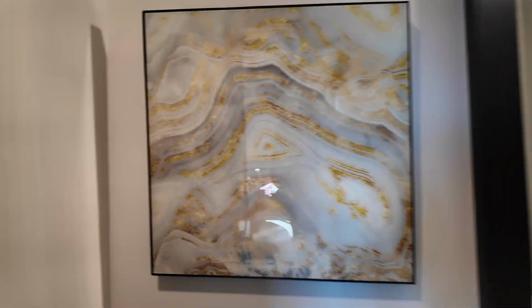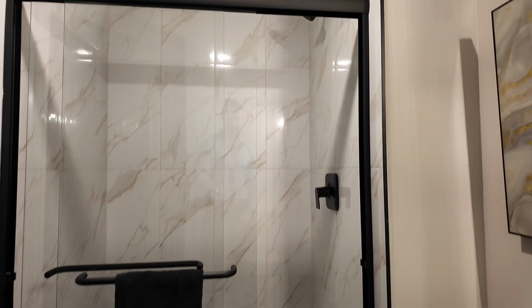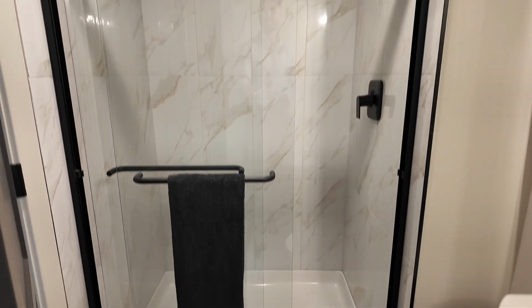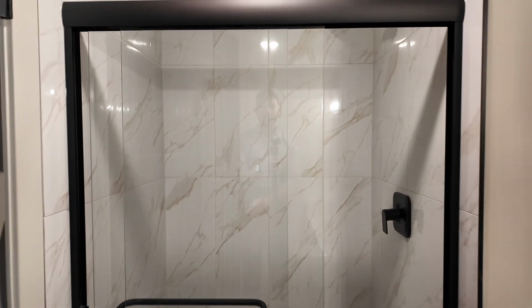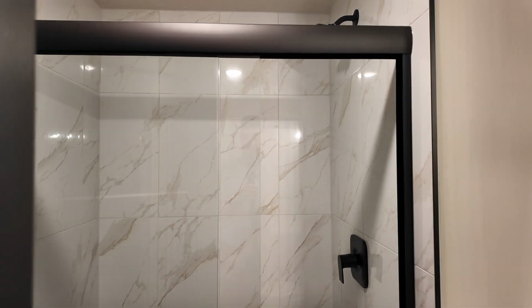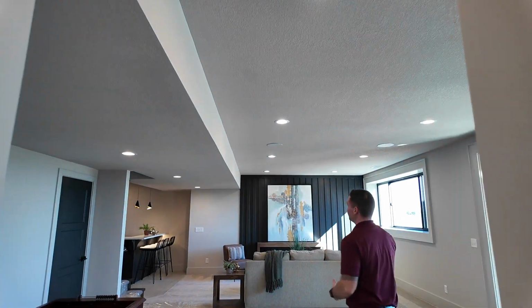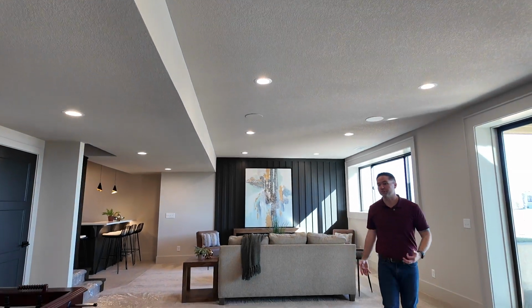Then around the corner, you've got beautiful tile on the floor to ceiling tiled shower. And Jordan, they added a matte black sliding door there, which is very impressive. Oh, wow. So one thing that we noticed coming this way is look at all these recessed lights. Yep, ton of recessed lights in this rec room. Not all builders include those in the build.